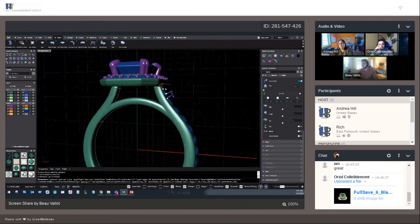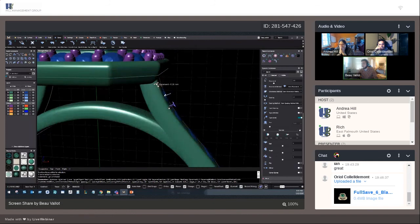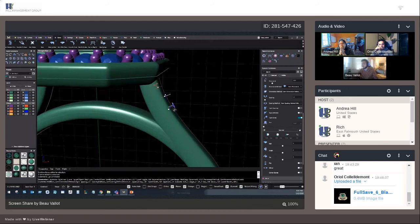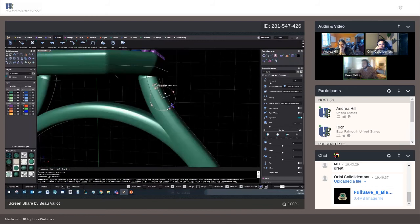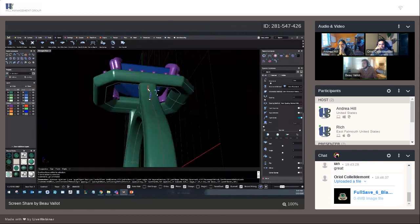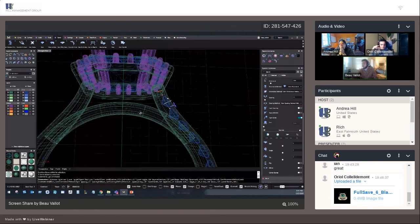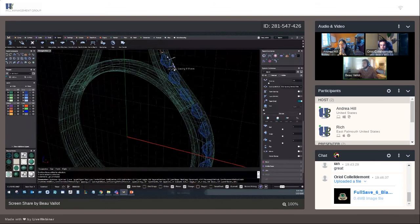And the next thing I want to do is pull them into my surface, right? So we're going to do a simple kind of scallop cut. So let's pull them in. And if I get to the wireframe, you can see they are in there. And let's open the spacing up just a tad.